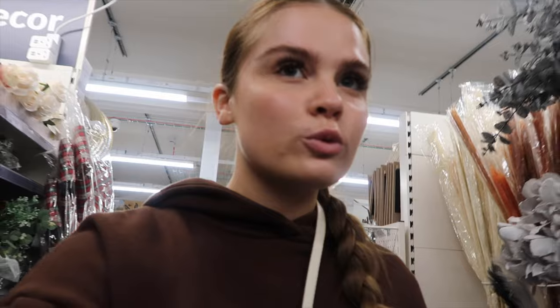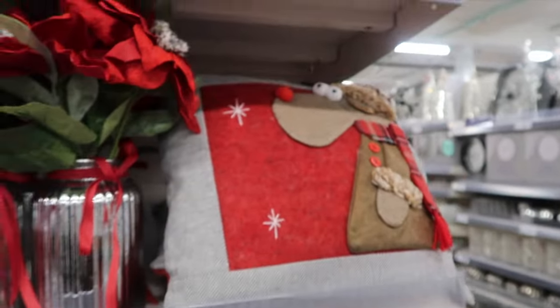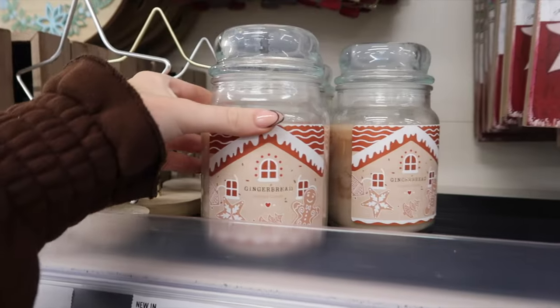We've made the executive decision that we were just going to come here for fall stuff. But there's so much Christmas stuff we're going to show you. You're in for a ride. There's loads upstairs as well. There's a whole other floor, guys, so buckle yourselves in. We're going to be going through it quite quick. Ellis found this candle. £3.99. That's not bad at all.